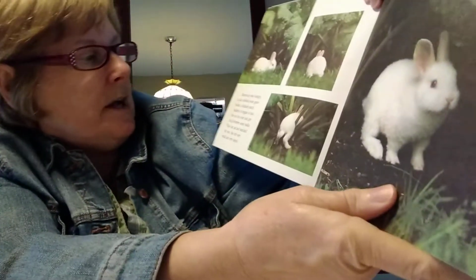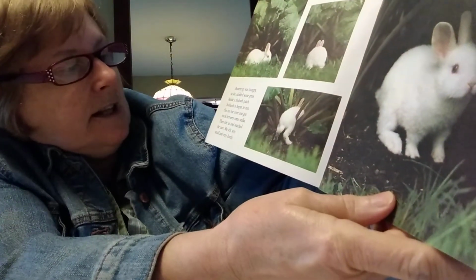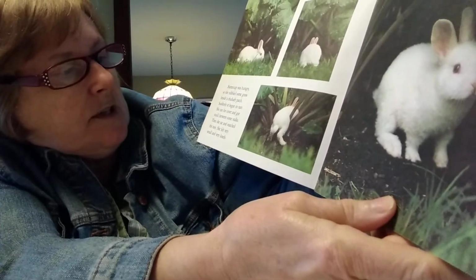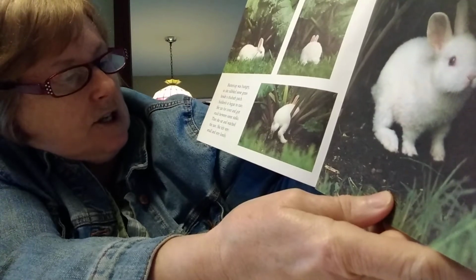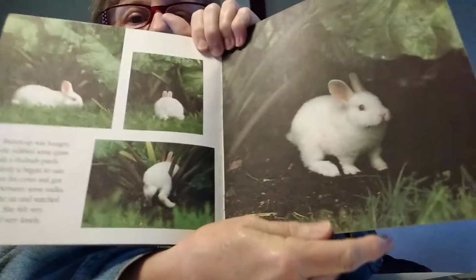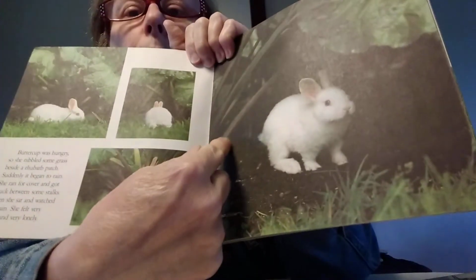Buttercup was hungry, so she nibbled some grass beside a rhubarb patch. Suddenly it began to rain. She ran for cover and got stuck between some stalks. Then she sat and watched the rain. She felt very small and very lonely. Poor Buttercup. This plant is called rhubarb.